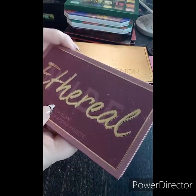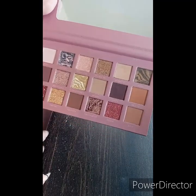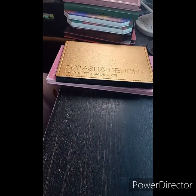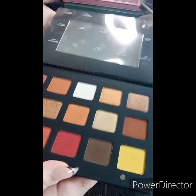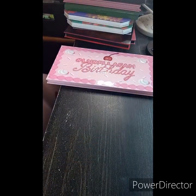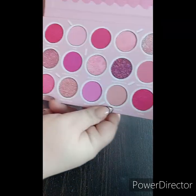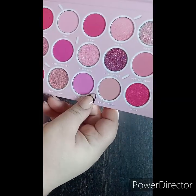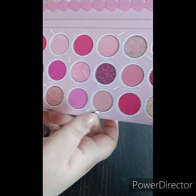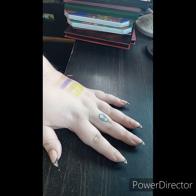From Okalon, I have the Ethereal Nude. This is a dupe for the Huda Beauty Naughty Nudes palette. I haven't used this yet, so I do want to give that a try. I have the Natasha Denona Sunset palette. I'm absolutely keeping this. And from Lurella, this is the Birthday palette, which I need to use for Valentine's Day because this is just gorgeous. It's full of pressed glitters, so keeping all of those. So let me get another stack.